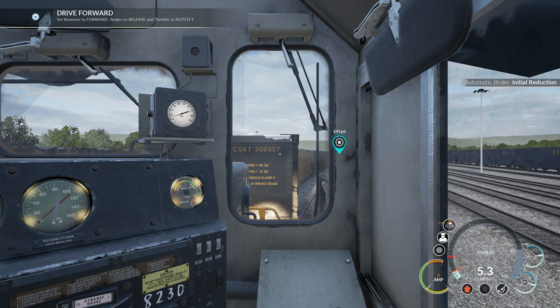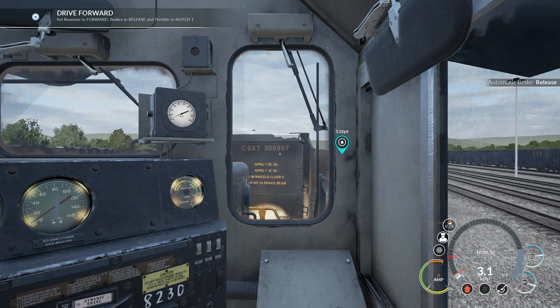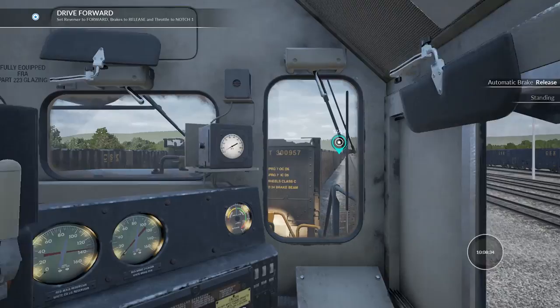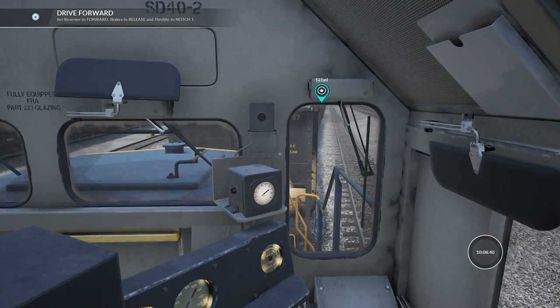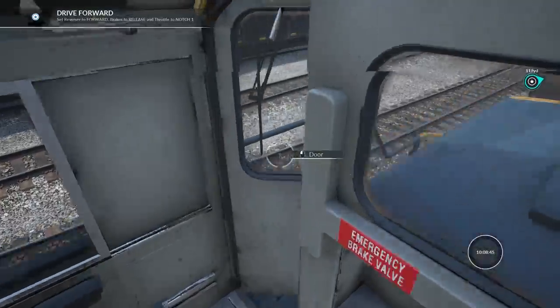Oh, better check what I'm doing here. I'll start putting some brakes on, because I can't see. So I'm going to do that. Then I'm going to get up and I'm going to have a look around at the front. Right, you stay right there. I'm going to have a look around the front.